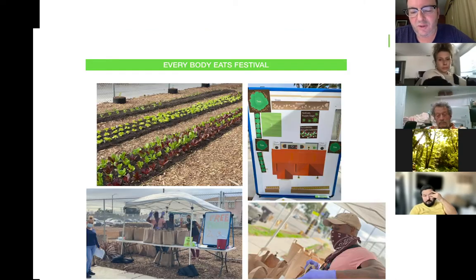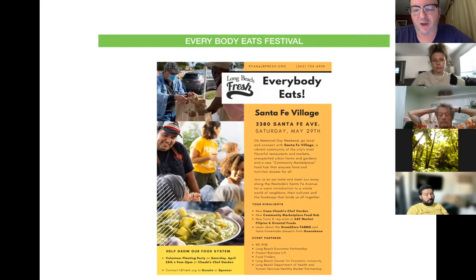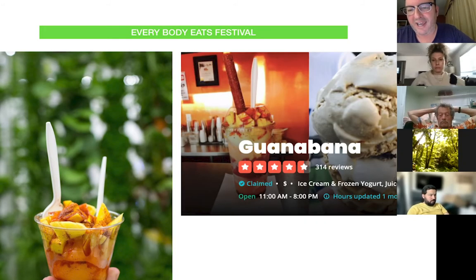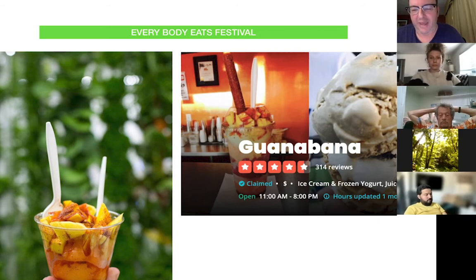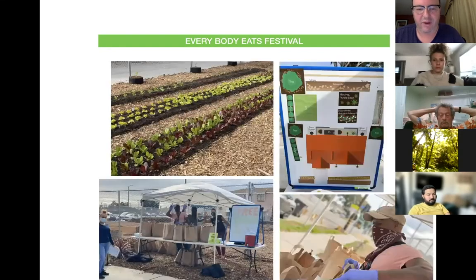And then also Grow to Zero Farms, which is a farm that recently opened in the last year, I believe, on Santa Fe. And we wanted to make sure people saw what was happening there and connected it to all this. And then, of course, when you're in the neighborhood, you've got to go to Guanabana and get handmade, homemade ice cream and mangonadas and treats. So we figured this is pretty amazing, enticing, and great storytelling about what's happening on the West Side and some of the great food assets.